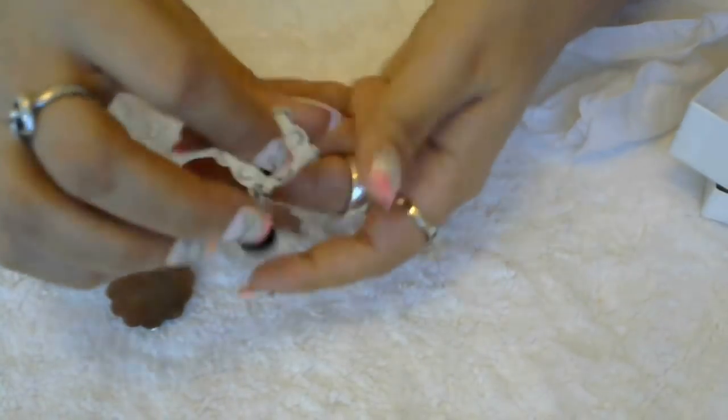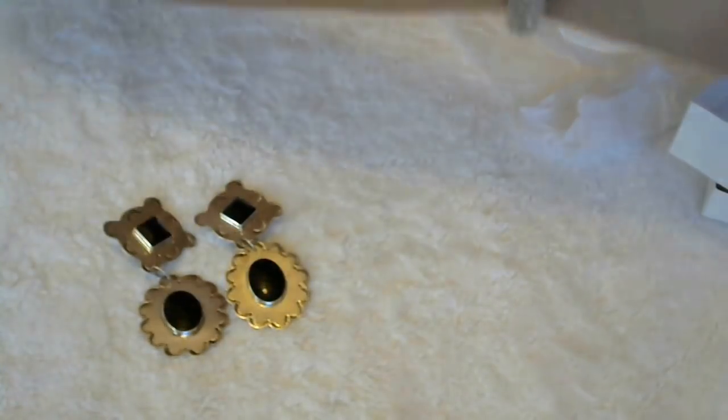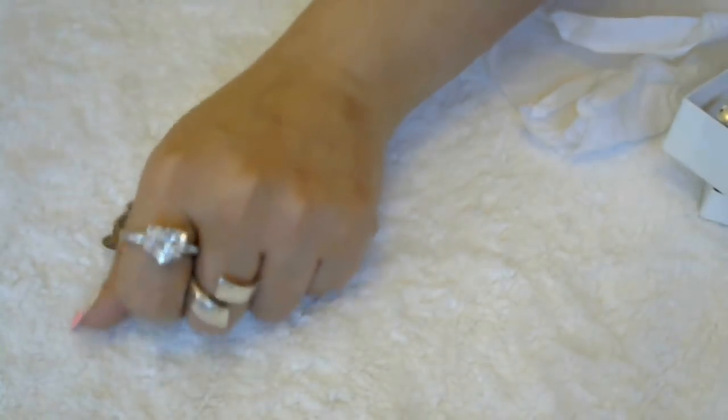Very pretty. These also were in the lot. I think I paid 38 or 40. I'm not sure exactly how much they were for all 3 of these, which is really good for silver. That says 925 Mexico, because I don't know if you guys know, but they're more desirable.